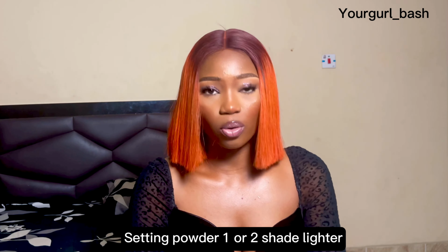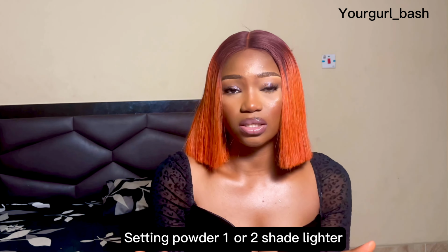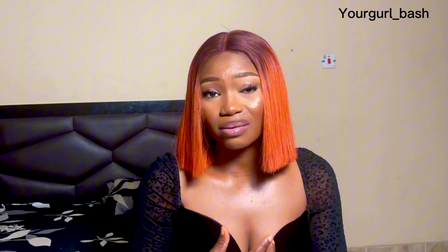After your concealer, you need a setting powder, because when you've concealed and highlighted under your eyes, you need something to set that concealer in place, and your compact powder can't do the job. So you need a setting powder. You can get the Nuban Beauty setting. There are a lot of affordable setting powders.